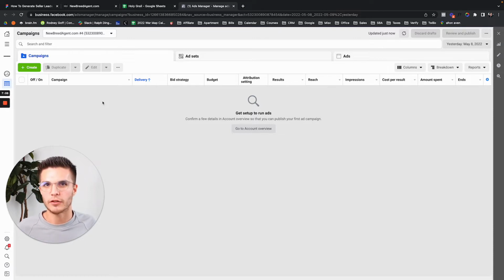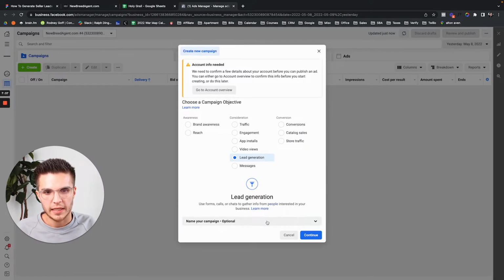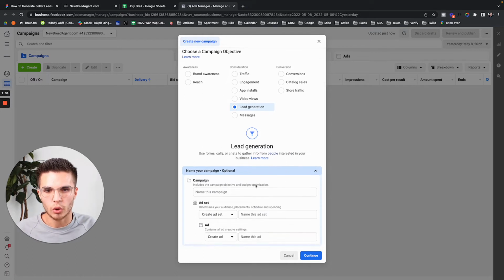And if you're really an agent or an investor, you realistically should only have probably 2, which would just be cold and warm. If you're doing online sales or something like that, it's a little bit different, but these seller leads are pretty much local businesses, so there's not really a need to overcomplicate this. So let's get into it. So we're going to go to create. We're going to go to lead generation, and basically this is going to be our cold traffic campaign.